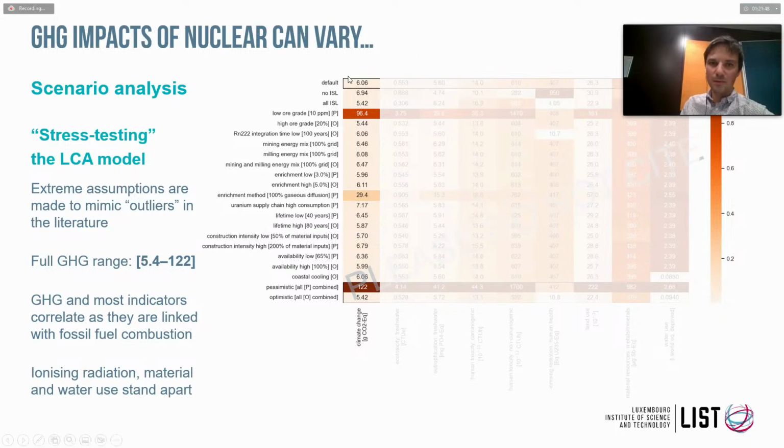Another difference with the literature is that literature older than 10 years will account for enrichment of uranium with a different technique than the one we use today. That technique, called gaseous diffusion, actually consumes 50 times more energy than the centrifugation that we use today. So if you look at this literature, you will find numbers that are much higher, such as 30 grams, for example, if you set it up to 100% gaseous diffusion.